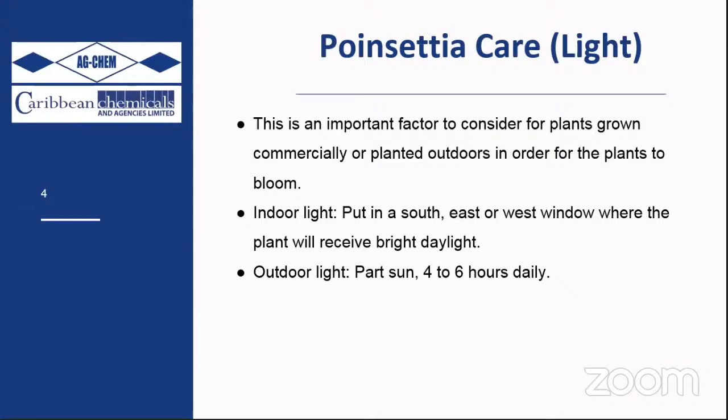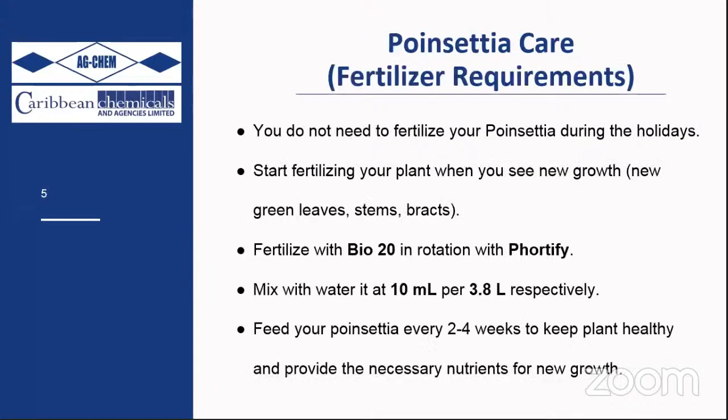And then, for outdoor, as I mentioned earlier, 4 to 6 hours, but 6 hours is pretty optimal for the poinsettia plant. In terms of fertilizer requirements, during the holiday period that you'd have had your poinsettia, so from about November to early January, you wouldn't really need to focus on fertilizing the plant per se. Mainly what you need is to give the plant adequate water during that period. The fertilizer application you would start to do once you see the new growth occurring.